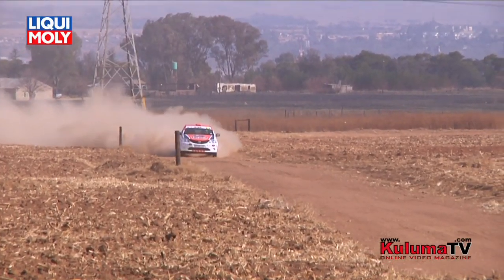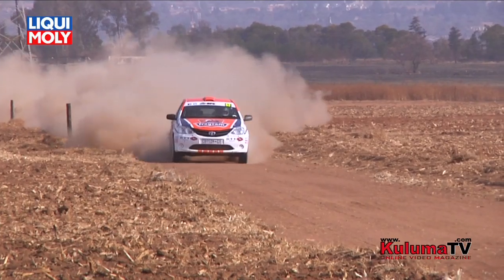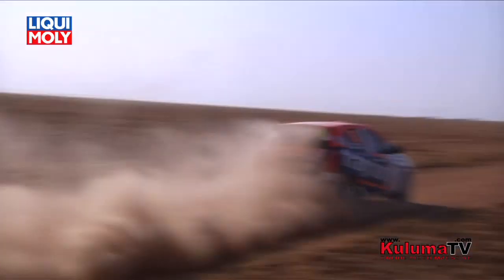We're struggling a bit with traction and the power of the engine at the moment. But we're working on a few things for tomorrow. Hopefully we can get it sorted and try make up a few places. I don't know how much time we've lost towards the end of the day now, so we'll see what happens tomorrow. But we've just finished day one.